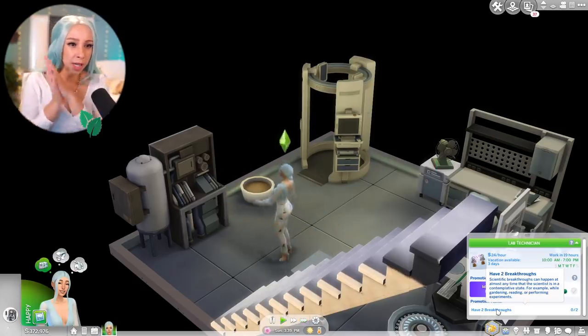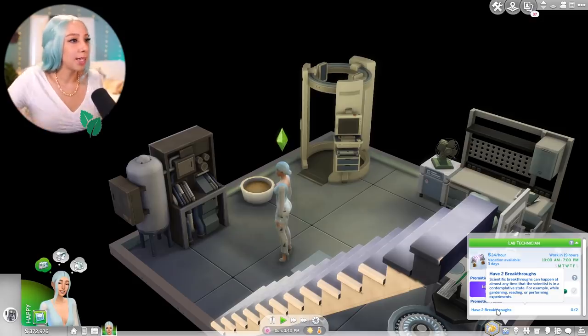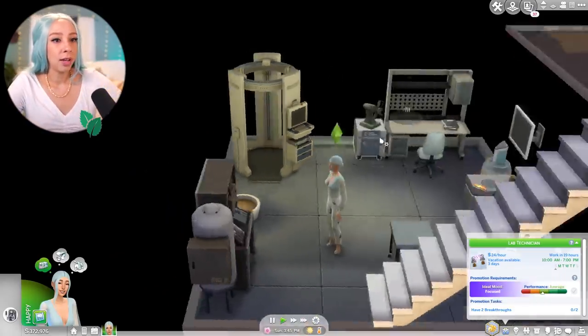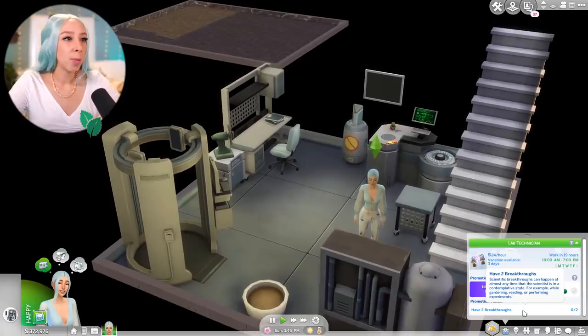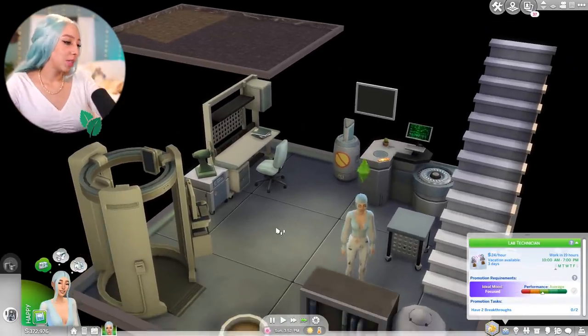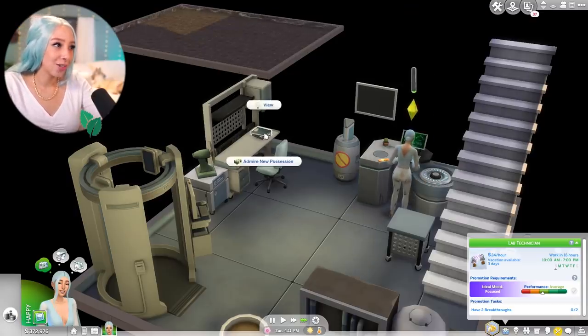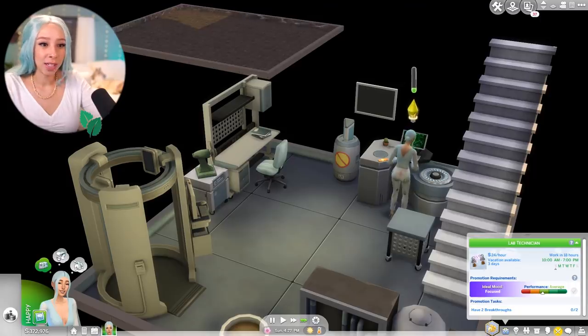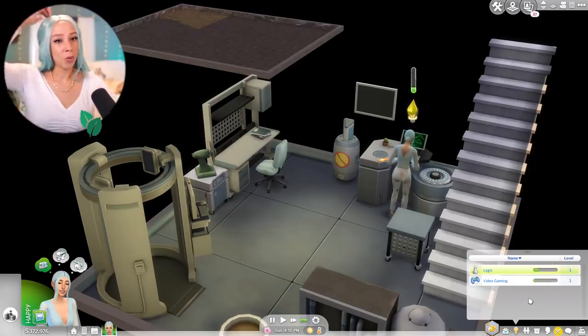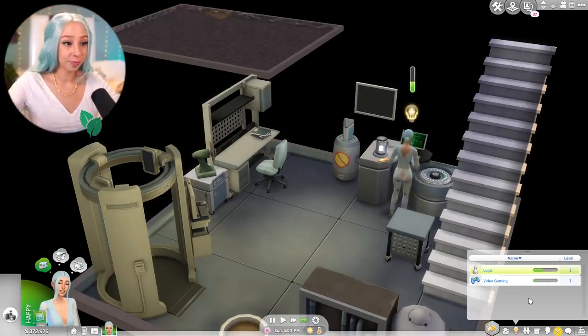Breakthroughs can happen almost any time that the scientist is in a contemplative state, for example, while gardening, reading, or performing experiences. Wait, performing experiences? Oh, experiments. Okay. What is this? Practice analysis? Okay. Since she's materialistic, we can click on pretty much anything and admire our new possession, which I think is kind of funny. What skill is this helping her with? Logic? Okay. Well, you keep doing that, girl, because we need that logic skill. We need it maxed, like ASAP.